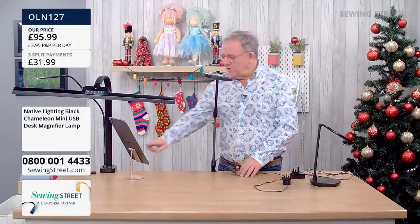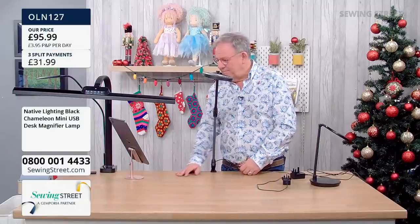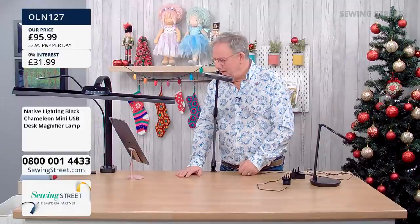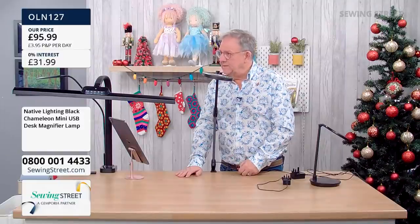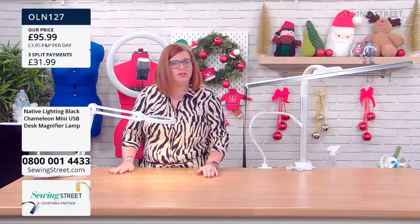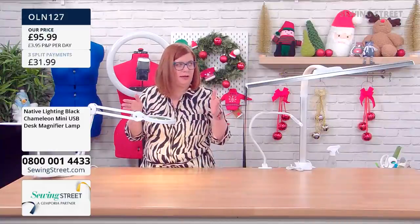Now, I've got a question here. I hope you can answer it. Can I ask which lamp is the highest lumens? It will be the one that John just had out a minute ago, the task lamp. But it's actually the black one that is the highest. That's 2,200 lumens. Right. What's a lumen then?